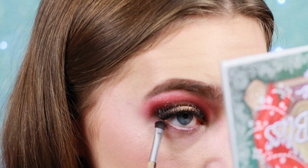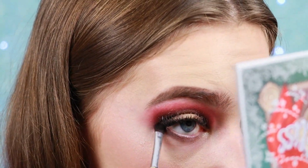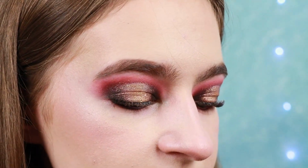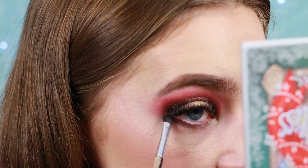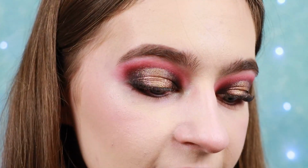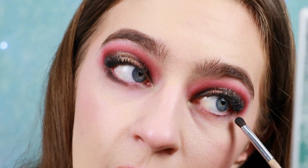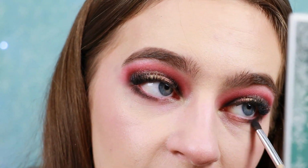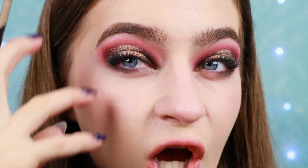And then on the lower lash line, I'm just going to do the exact same thing that we did on the upper lash line, or the crease upper lash line. The reason that I didn't do this before is because, as I said, I have just wiped off a look and I just didn't want my eyes to get all leaky. I just wanted to give my eyes a little bit of time to reset because I really don't want this look just coming off in tears.